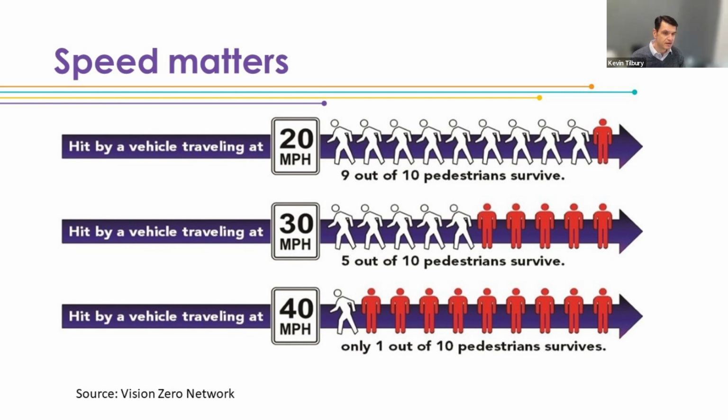One is the force of the impact, obviously, at higher speeds. And then two, at higher speeds, the distance that you can travel and your response time changes significantly. And so you can't respond to a situation as quickly. And so by that very reason, what we're aspiring to do on Gallatin Pike and Main Street is to create a design that lowers the speed.